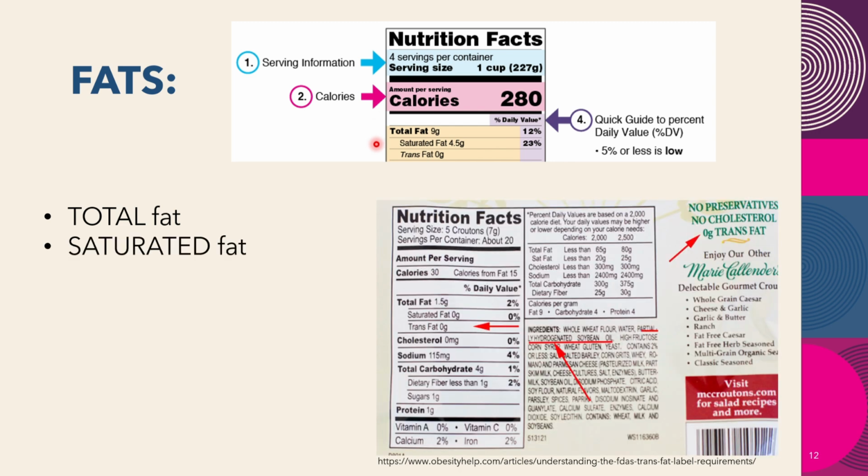Right below that, we're going to see saturated fats. All labels do require saturated and trans fats to be listed. There are more types of fat than this. And as you can see, the numbers don't add up. We have 4.5 grams here, 0 grams here, but somehow we have 9 grams of fat. So where is the other coming from? Likely unsaturated fats. But then again, you don't know. Let's talk about these one by one.